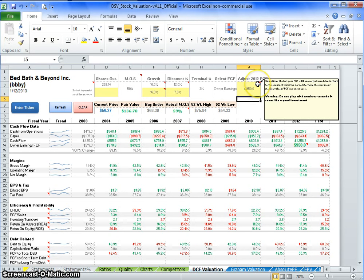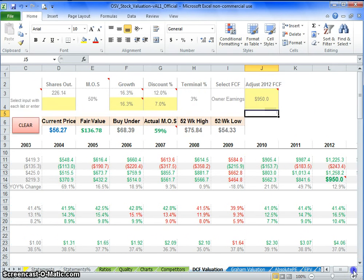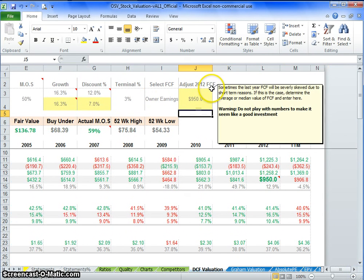I want to stress this as well, and I want to make sure that this is nice and big for you to see. If you look at this comment that Jay put into the spreadsheet here, warning, do not play with the numbers to make it seem like a good investment. This is absolutely true. Given I have a company here that looks like a buy here.